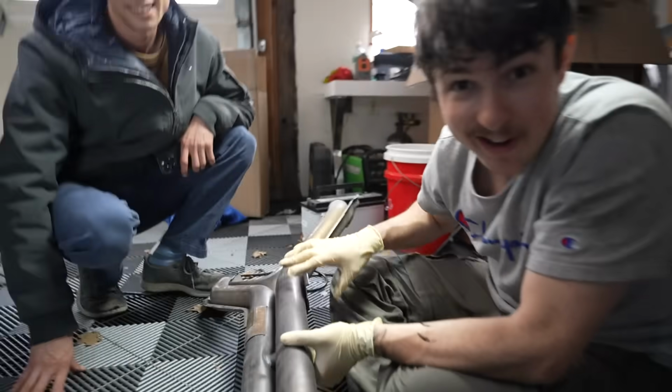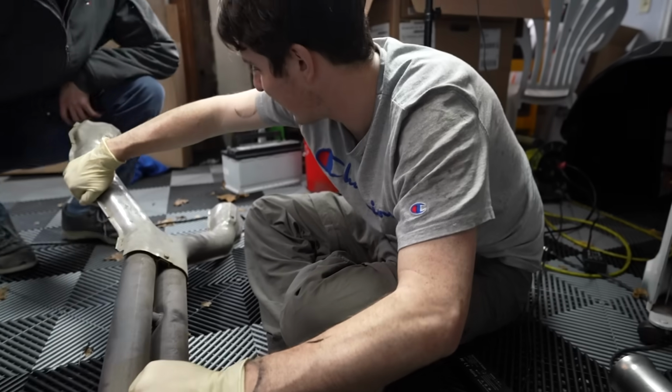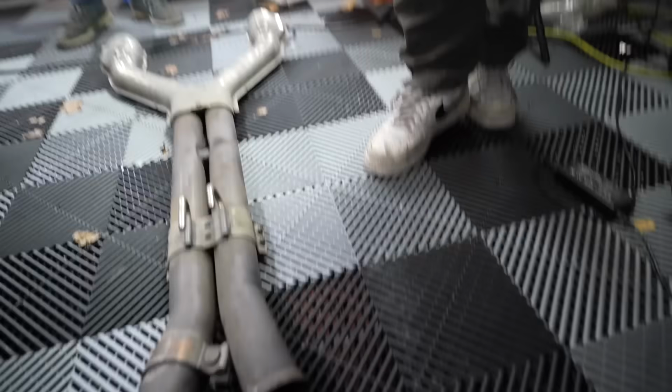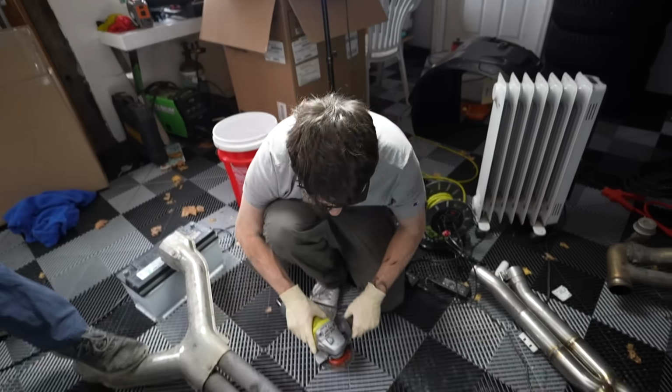I could probably angle grind this off, but I shouldn't. I think it's time to bust out an angle grinder. Let's do it. Why not? It'll be the fastest method. I think drilling them is gonna take time, and it's gonna result in the same thing. Brute force and ignorance, baby. It's time to grind.